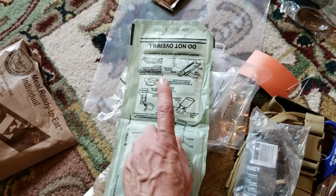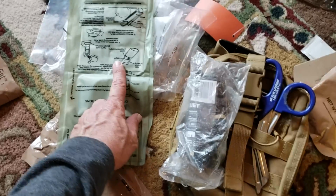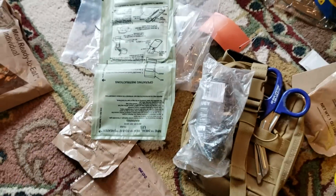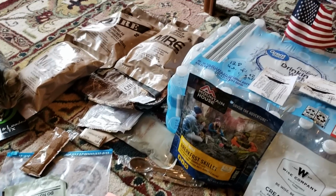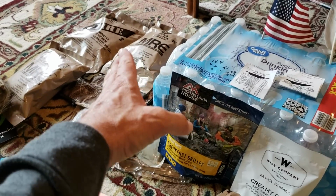I could tell you a funny story about one of these, some matches, and a GP medium, and some lost TA50. I could tell you a funny military story about that. But just things to keep in mind, folks. Again, we talk about stockpiling MREs.